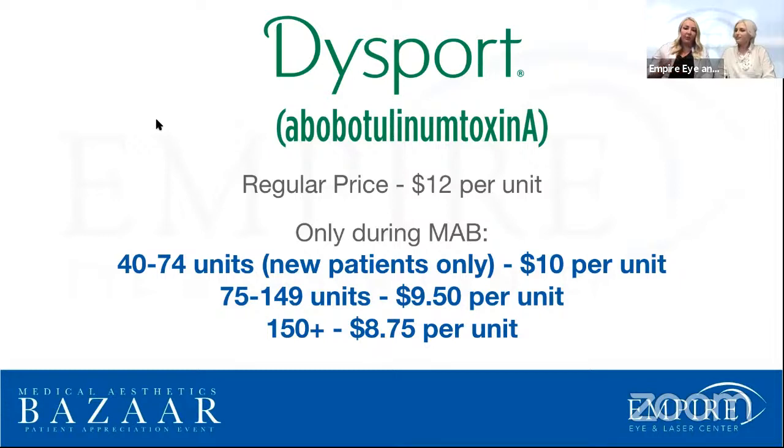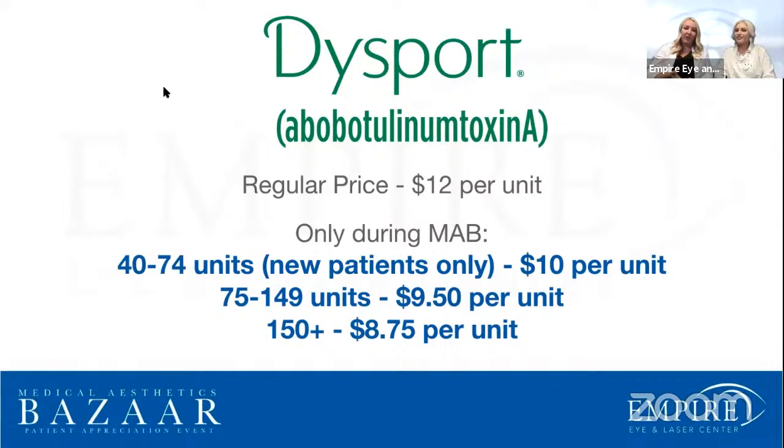This week, up through Thursday, we have a special discount going on. I think you can see it on the screen there. New patients can buy into our lower package for $10 per unit. You buy 40 to 74 units. The idea is we're encouraging patients to buy a package that would help them to be consistent. We wouldn't use 75 units in one sitting, but you would be buying essentially a year's worth if you do your math right and you know how many units you use per treatment.